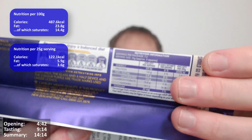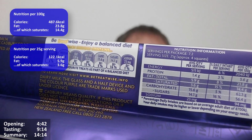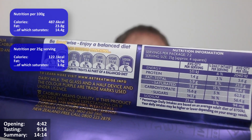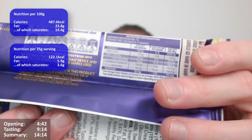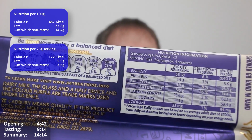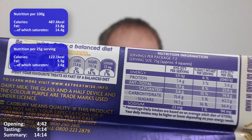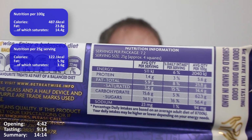I think it's a 4 by 2, 3, 4, 5, 6, 7, 4 by 8 bar. 8, 16, 24, 32. So there's 8 of those, which means it would be a 200 gram bar. So it can't be. It's a 4 by 8 bar, so it's a 180 gram bar, not 200 grams. It's just stupid, you know what I mean? So it's approximately 4 squares, but why they can't just give you an accurate representation, I don't know.